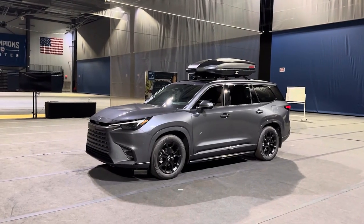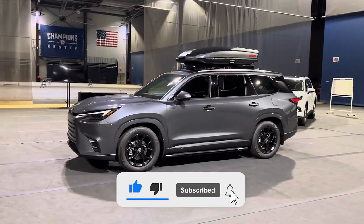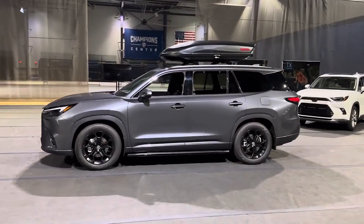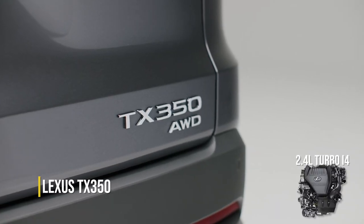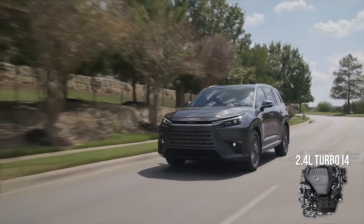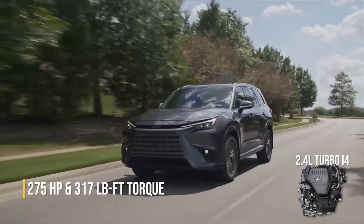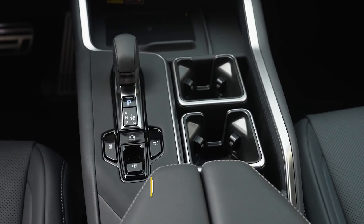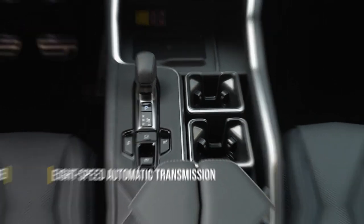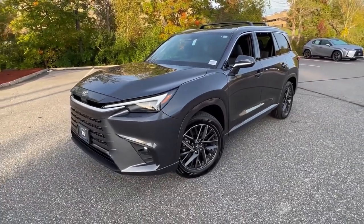At the core of the TX's impressive performance lies its meticulously engineered powertrains. The entry-level TX 350 boasts a 2.4-liter turbocharged four-cylinder engine, which churns out an impressive 275 horsepower and 317 pound-feet of torque. This potent heart pairs with an 8-speed automatic transmission, ensuring seamless gear transitions on every drive.